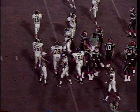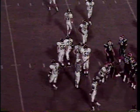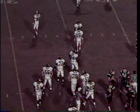Shotgun again. Inside handoff goes to Hardiman. Cuts it back to the right side. Now tries the middle as he gets across the 35, and they'll stop the clock at the 30, at the 19-second mark, and the ball at the 37-yard line. Cole split into the right. Single setback will be Menard. He got some speed on the left side, and Taylor and Hodge.